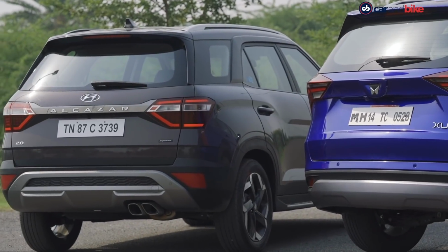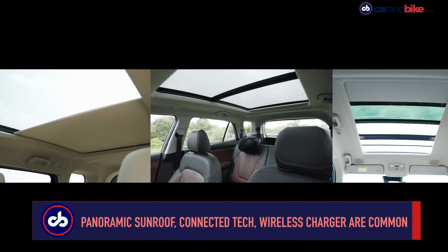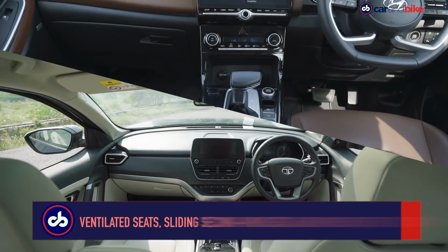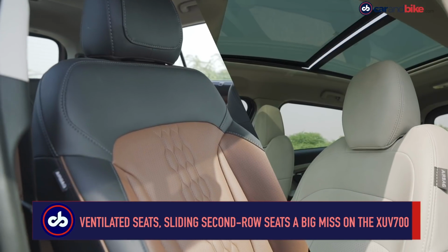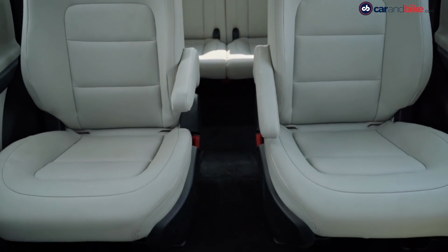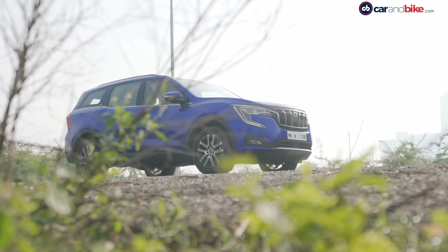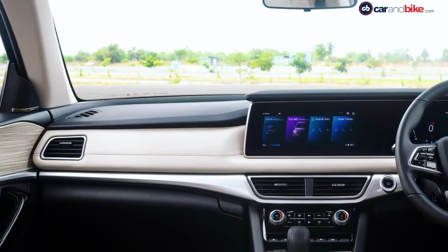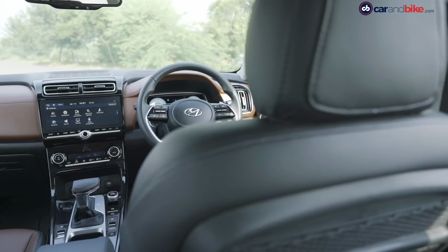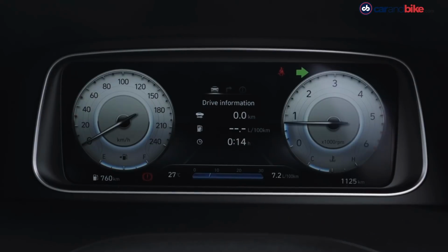So yes, all three SUVs have their hits and misses. While latest features like a panoramic sunroof, wireless charger and connected tech amongst others are common, the Safari and the Alcazar are more practical in terms of features, offering ventilated seats, forward sliding second row seats to make more room for third row passengers, and auto dimming rear view mirrors. The Mahindra XUV700 and the Hyundai Alcazar get a proper eSIM based connected car suite, along with bigger, sharper and more intuitive 10.25-inch touchscreen and digital instrument panel that integrates blind spot monitors as well.